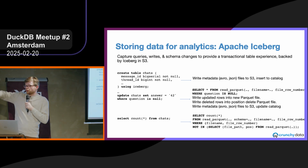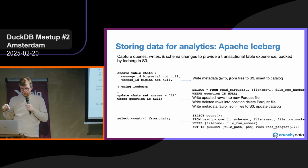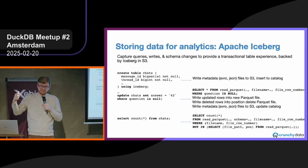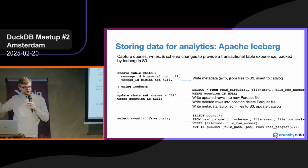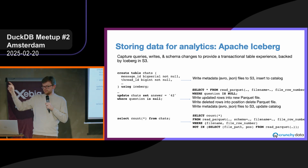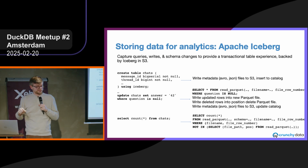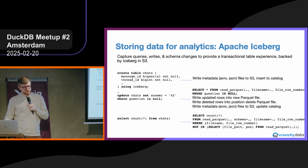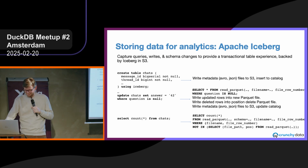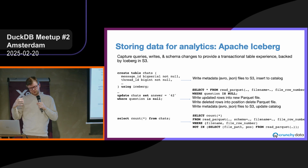And then after that, if you query the Iceberg table, we'll do this planning process, but now when there's position deletes, we'll filter those out by doing an anti-join with the position delete file. So again, we ask for the file name and the row number, and we ask for the rows that are not in the position delete files. So this is similar to what the DuckDB Iceberg extension does internally, but we don't directly use that because we needed writes. And it was nicer to implement it ourselves because we could do a much smoother integration.